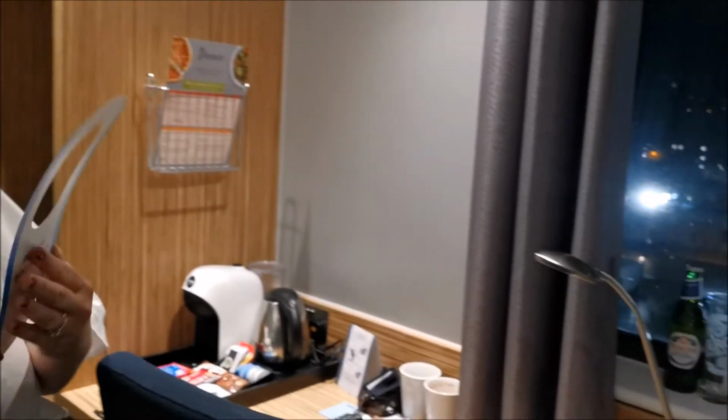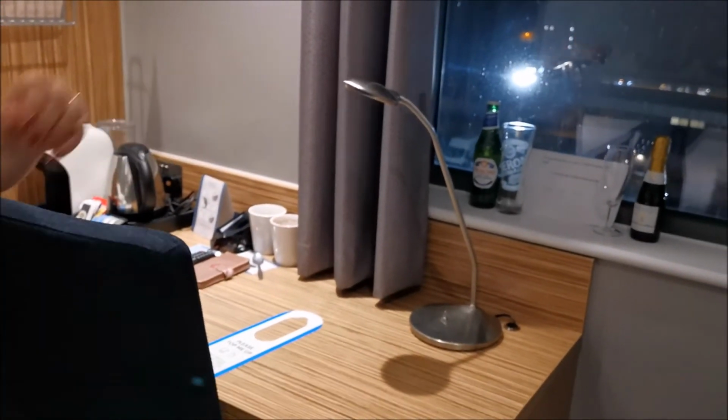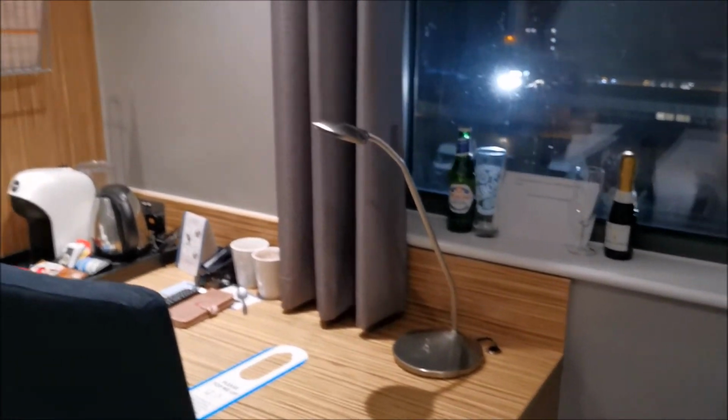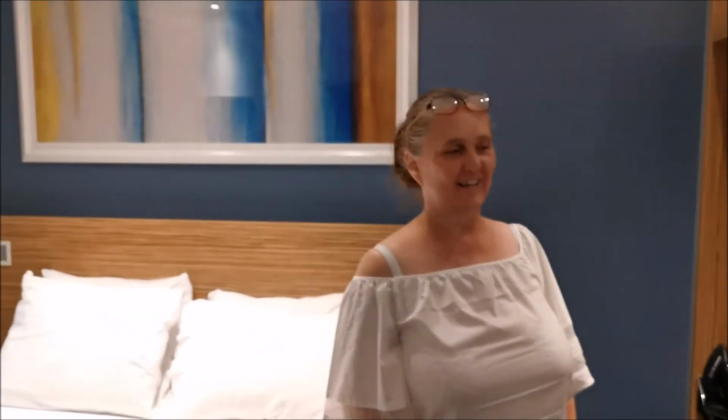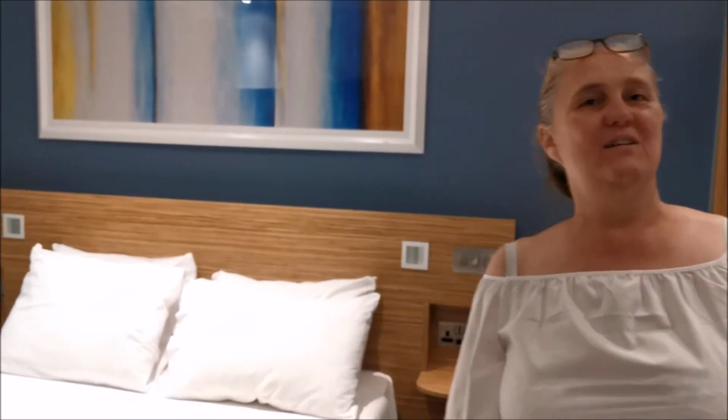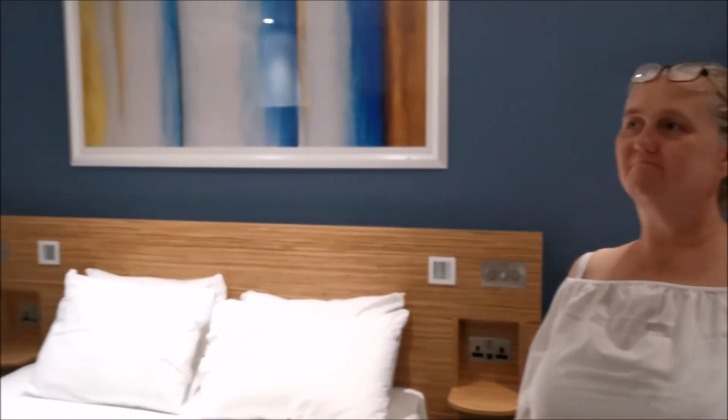So I hope you enjoyed that, and yeah, I'm absolutely loving this room. Can't wait to get into bed though. It's been a long day. It's been a long day. Yeah. But yeah, I think we're getting the super room bug, aren't we? I think we're going to try and stay in as many as we can now. I think that's going to be another challenge.